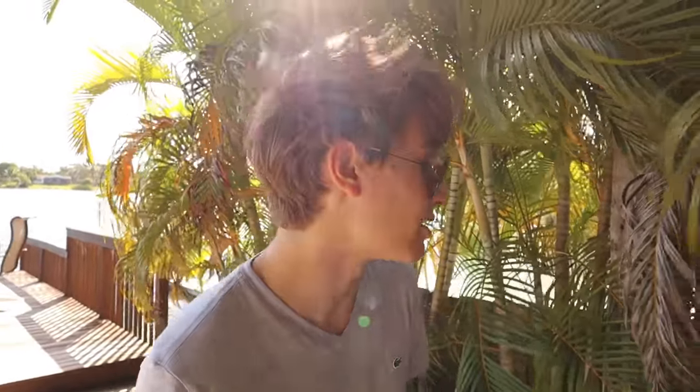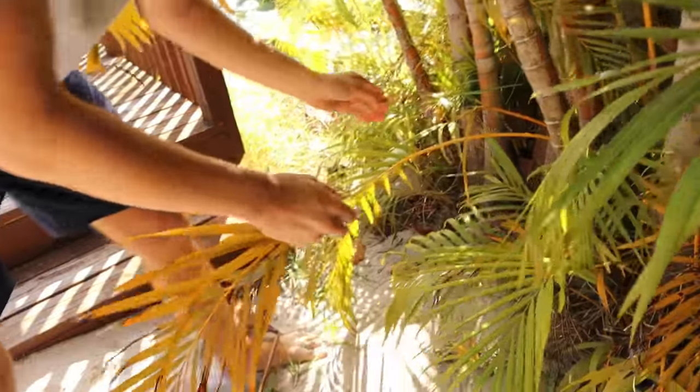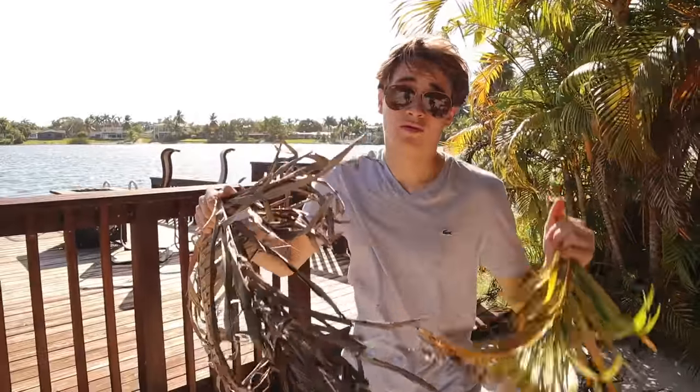So now that the main part of the trap is set up, what we have to do now is we have to get some palm fronds. And what we're gonna do with those palm fronds is we're gonna cover the trap up. That's gonna hold the turtle in there a lot longer, and the turtle is going to feel a lot safer if it makes its way inside of the trap. We just wanna break them off just like that. So we've got our palm fronds.